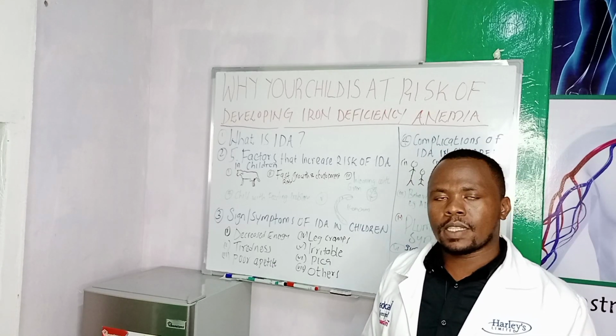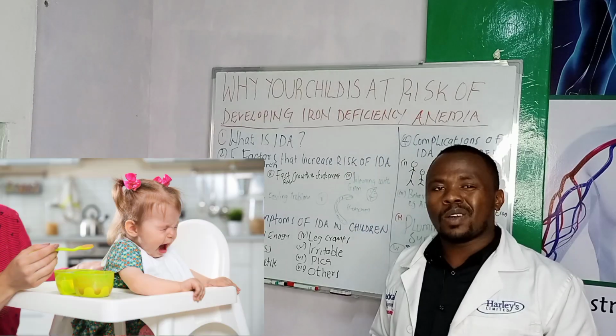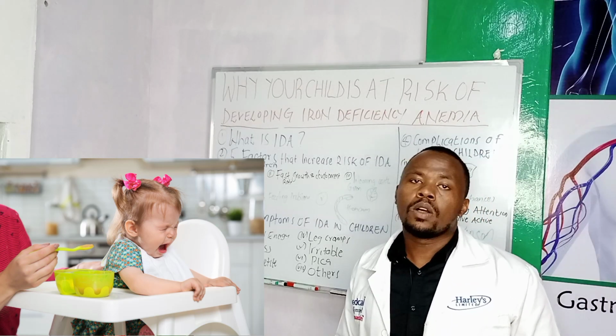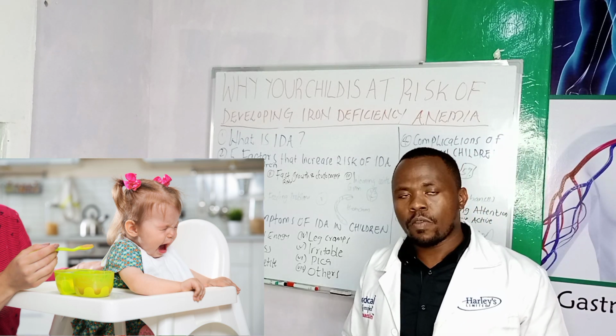The risk number 4 is that a child who has a feeding problem, mtoto anasumbua, huwa hataki kula, has high chances of developing iron deficiency anemia because we get iron from our food.